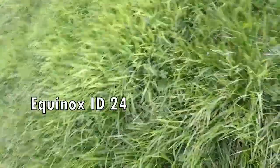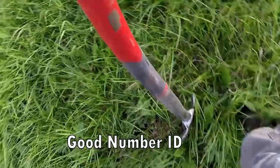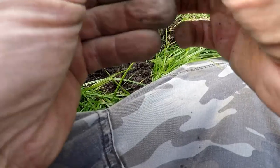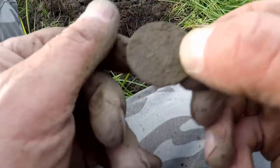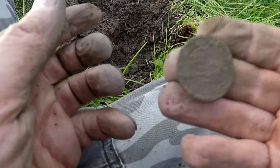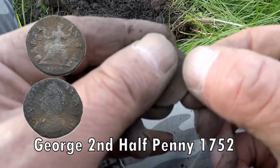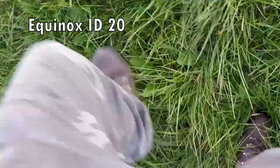24. Tin or silver? Tin or silver? Got it in here. Whatever that is. George, maybe a bit earlier, I think. Could be earlier, because it's a bit tinny. George I, maybe. Oh, very good. 20! We've got 20 now.